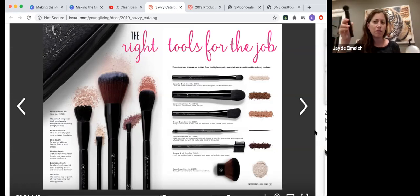So for me, this is my first brush. I do that misting spray first, and then I go and put some of the foundation into the lid. Whoops. And then I just rub it in, and you just work your way over your whole face like that.